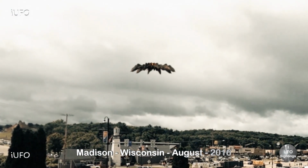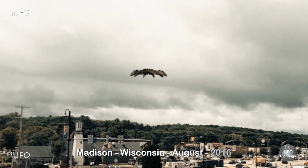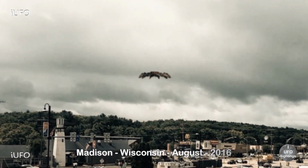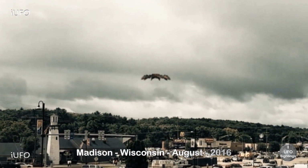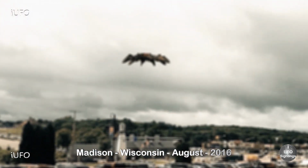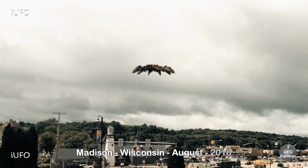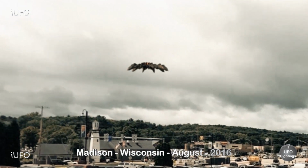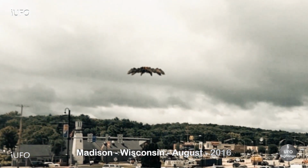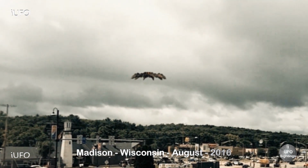Alright, let's take a look at our footage here. It looked like it was blurry at first. They were trying to zoom in, and then they finally got a hold of it. This comes to us from Madison, Wisconsin, August 2016. Check this thing out. Looks like there's multiple people looking at it, and there's actually police officers down there. So not sure if something's going on down there and they're watching this, or if this thing is watching them.